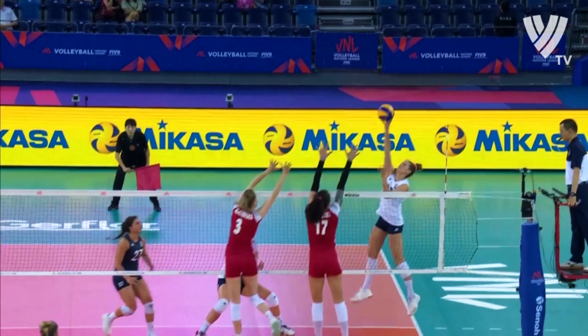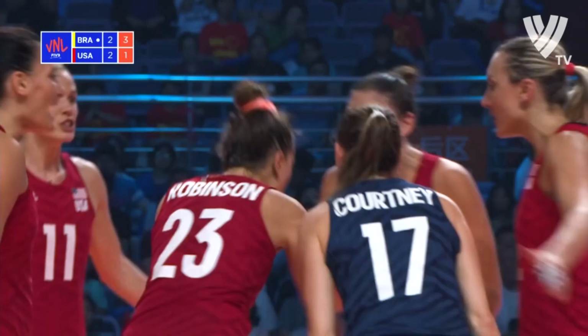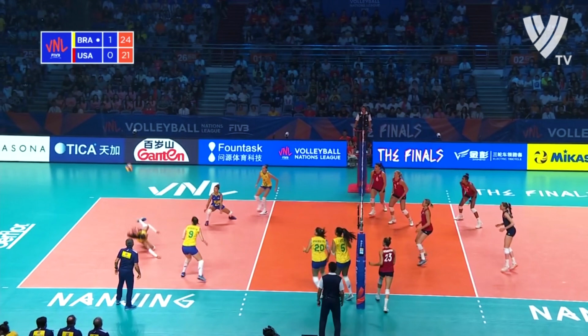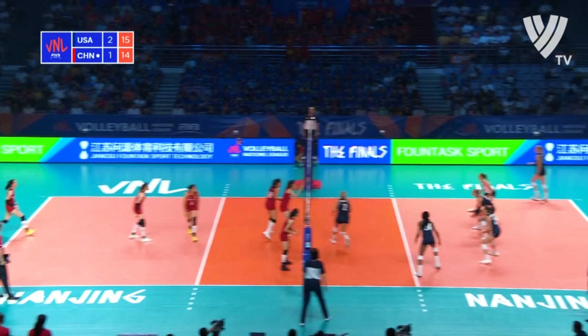Vicky, nearly. Pass again, and USA with a huge swing. Robinson kills it. At last. Points for Brazil. Robinson wide. Gets the ball down. Just. Sure did. There she should.